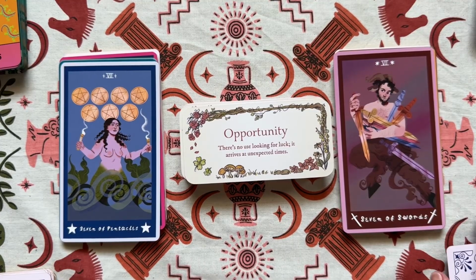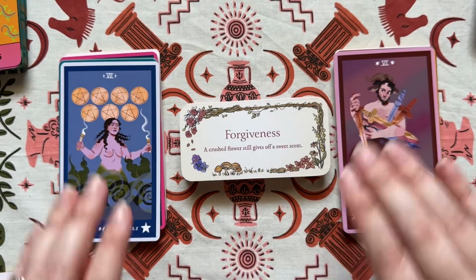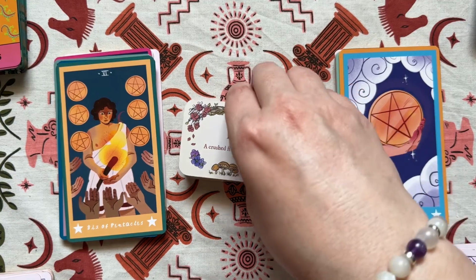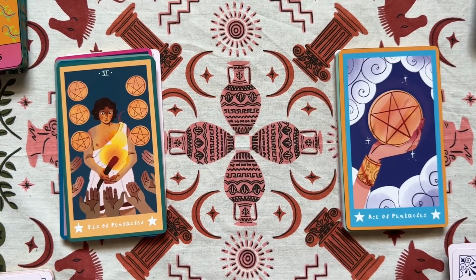Opportunity with 7 of Pentacles and the 7 of Swords. Interesting. There's no use looking for luck. It arrives at unexpected times. Yeah. So this is a yes. Again, I'm not even going to try it for Desert Illuminations because it's not going to, like, a garden theme with a desert. Also kind of, I mean, if it was the right garden, sure, but not this garden, I don't think.